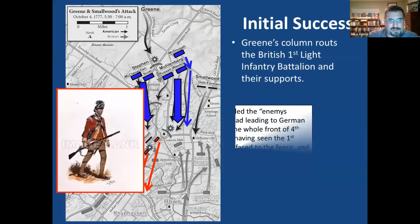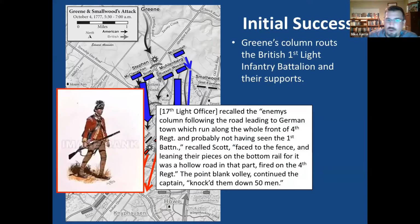And then I think I have one more British quote. Yeah, this is an unknown British officer. We do know he's in the 17th Foot. And he's also describing that volley that took place along the road over here. He says, "The enemy's column following the road leading to Germantown, which ran along the whole front of the 4th Regiment, and probably not having seen the 1st Battalion, faced to the fence and leaning their pieces on the bottom rail, for it was a hollow road in that part, fired on the 4th Regiment and knocked them down 50 men." That's another officer referencing that devastating volley.